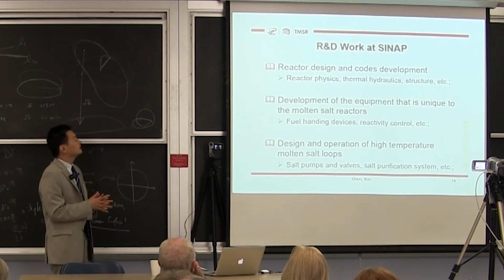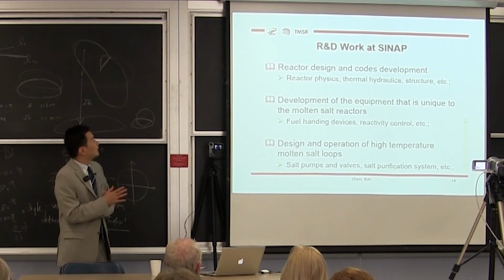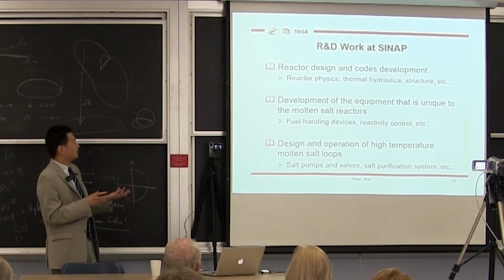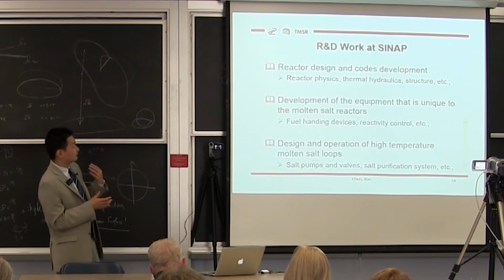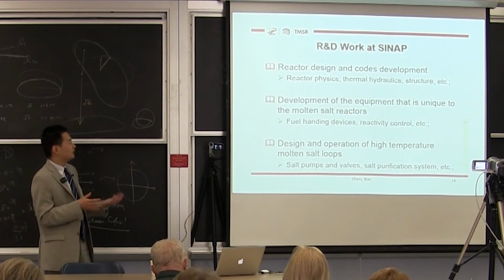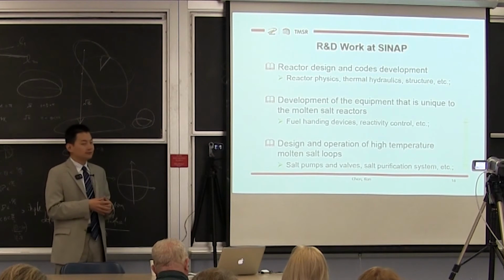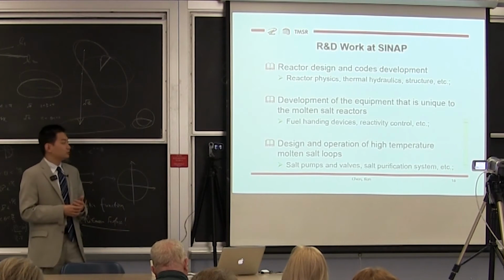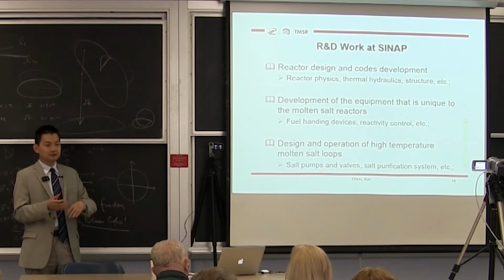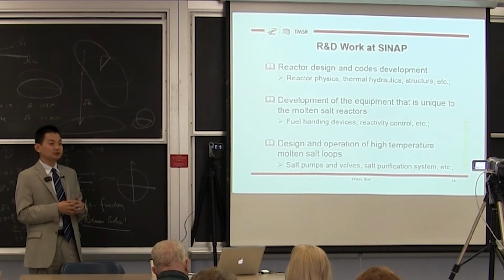So here is some major R&D work conducted at our institute. We're doing reactor design and code development, including reactor physics code, thermohydraulics code, and structure code. We also develop some equipment that is unique to the molten salt reactors or molten salt cooled reactors. We're not going to develop standard instruments or devices, but some of the equipment is unique. For example, the fuel handling and fuel circulation device, which is very challenging for our current pebble bed molten salt cooled reactor.